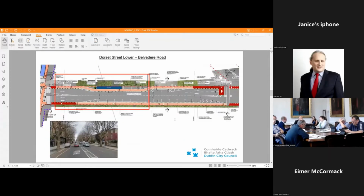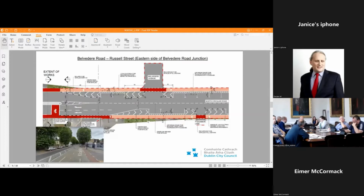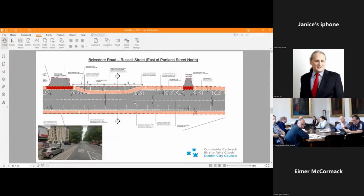And just quickly show you some of the layout. This is Dorset Street Lower on the left there, and that's the Big Tree pub in the top left corner. It's just a segregated cycle track with car parking moved out. We're proposing to retain the majority of car parking along this stretch, but there will be a loss of some car parking due to the configuration and the improvement of visibility at junctions. You can see here the tightening of the radius in the corners. Again, all the accessible car parking spaces will be retained on this stretch, as well as the loading bays.